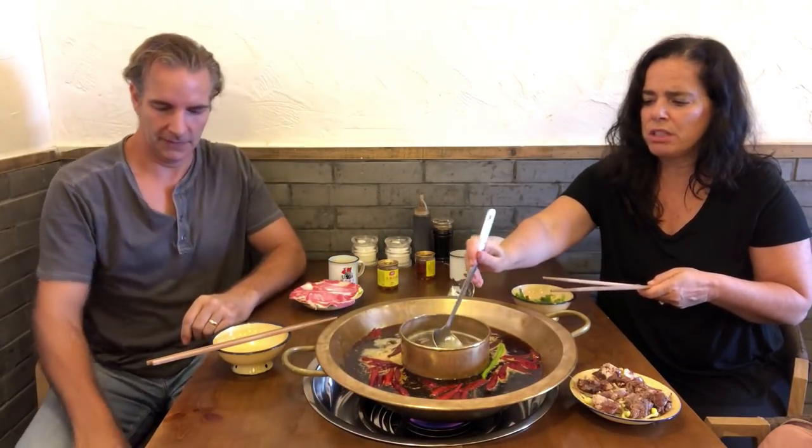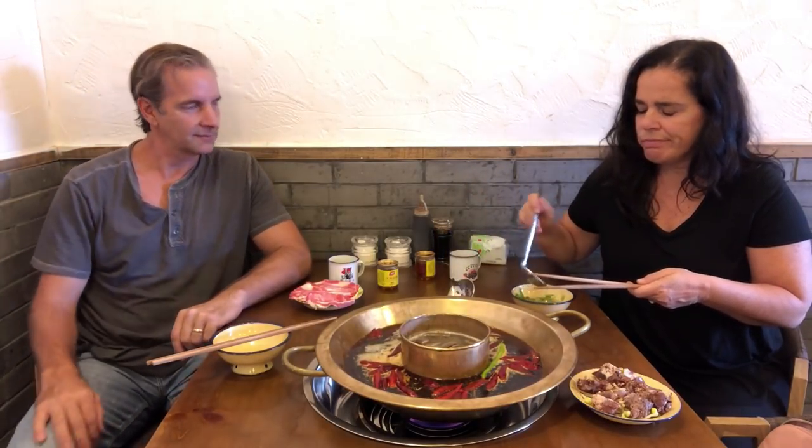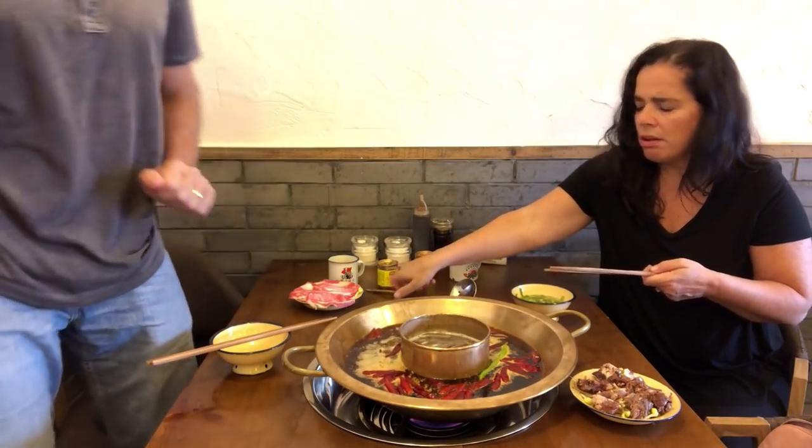Order all sorts of different proteins, including seafood and poultry. We ordered quail eggs, which will be coming. And then, of course, all sorts of vegetables, tofu, whatever you want.